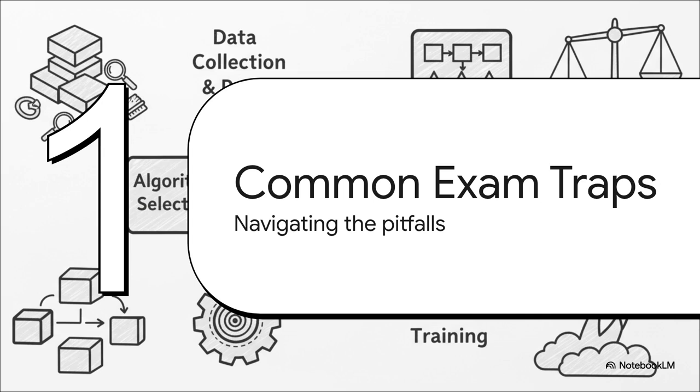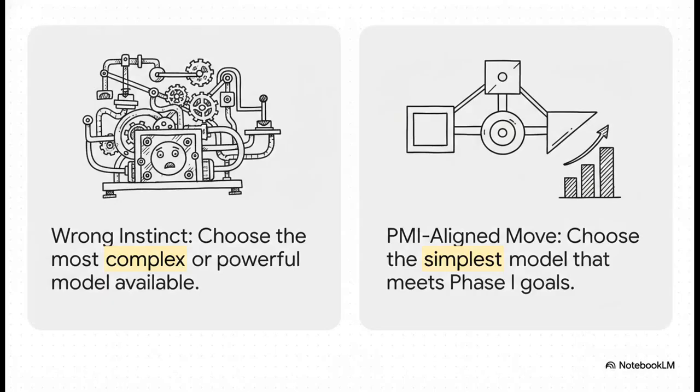Okay, let's get to the really fun stuff, the traps. The exam will absolutely try to trick you when it comes to Phase 4. These questions are designed to see if you're thinking like a project manager or just a tech fan. First up is the cool tool trap.